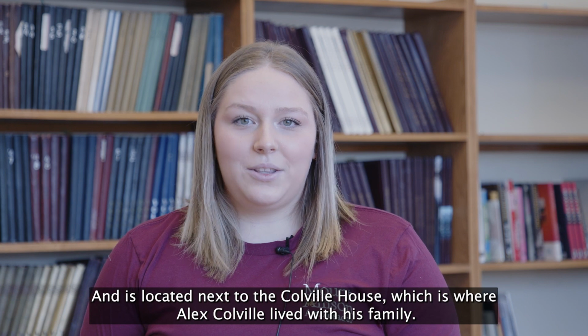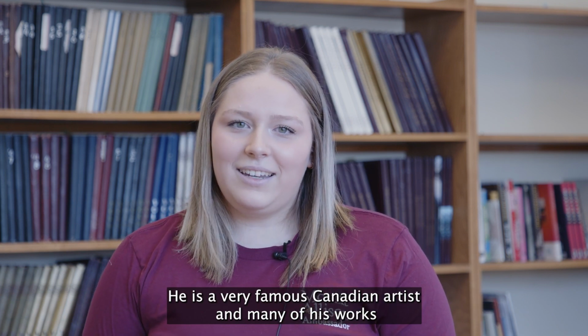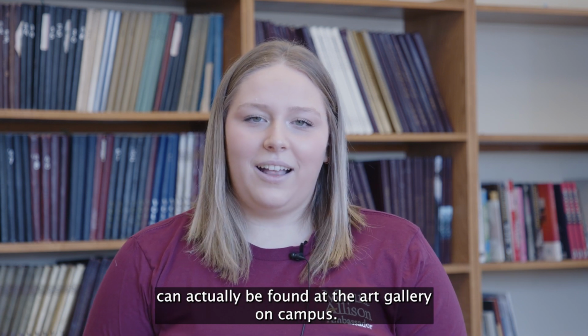And it's located next to the Colville House, which is where Alex Colville lived with his family. He's a very famous Canadian artist, and many of his works can actually be found at the Owens Art Gallery on campus.